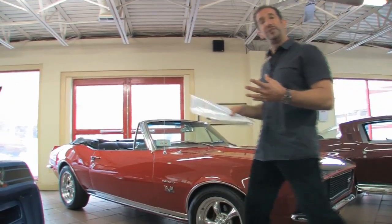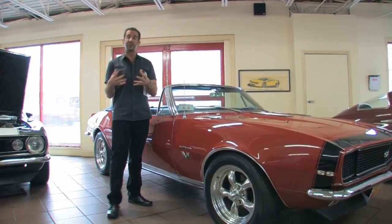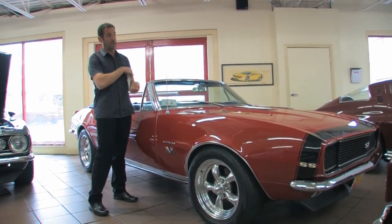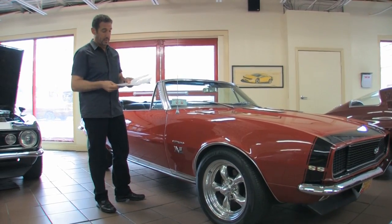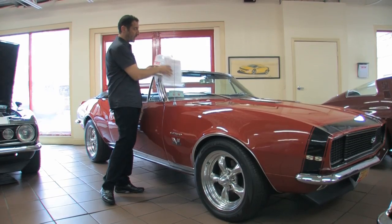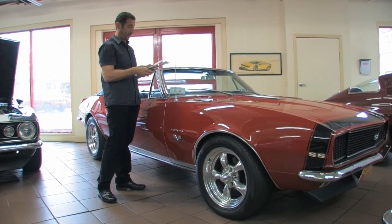The great thing about a '67 is that on the cowl tag of this car here, it's the only year you could actually tell on a Camaro what you got, whether you got the 396 and some of the options that you might have gotten that would have made it really nice. And when you come by here to check things out, we have these tags on the window, kind of a description of what's going on. It's also on our website. It's also on a handout if you're ever in the area.